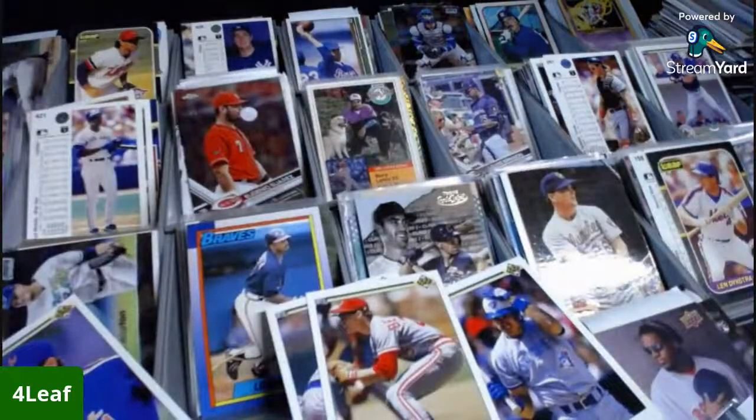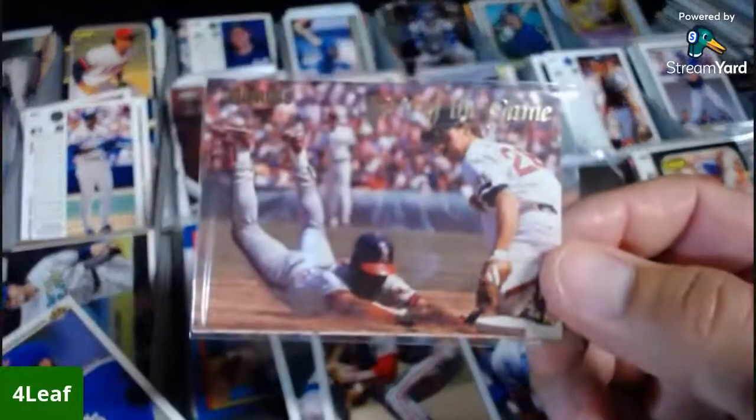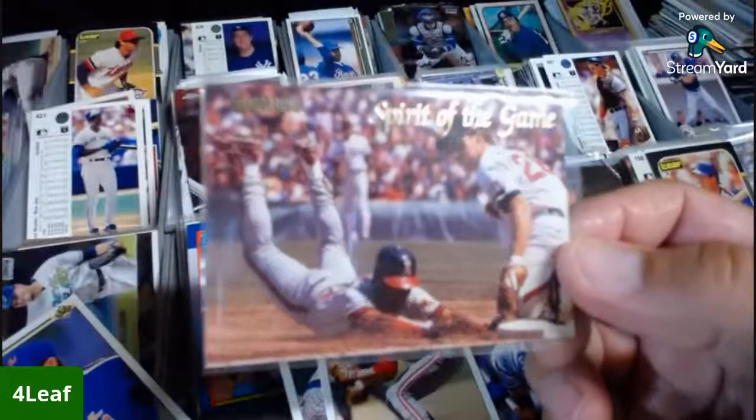Sorting cards. Well, these are already kind of sorted. This is a great card right here. Look at this. Who's this card of? Safe or out? Oh, man. I was looking at this card the other day. I don't know if I already bought it or what. I can't remember what happens, but so here it comes. Sliding in.